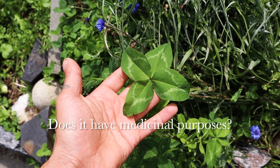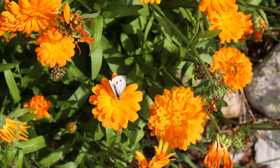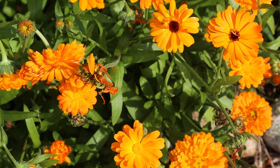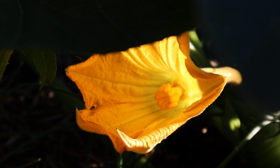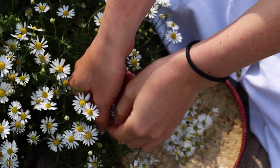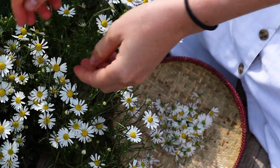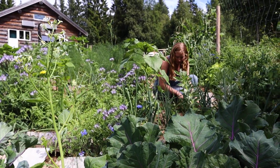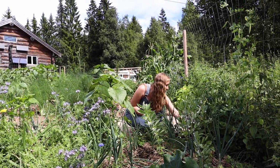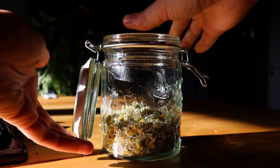Does it have medicinal purposes? I mentioned in one of our garden videos that I wanted to focus more on medicinal plants and flowers this year. I think more so than ever, it's important to have a strong immune system and to focus more on prevention rather than treatment. So this year, I'm allocating much more space to medicinal plants like calendula, echinacea, arnica, and chamomile, and we're also spending a lot more time foraging plants like nettle, plantain, yarrow, and dandelion, which again we're going to dry and use for tea, balms, and soap.